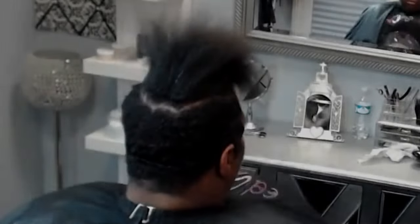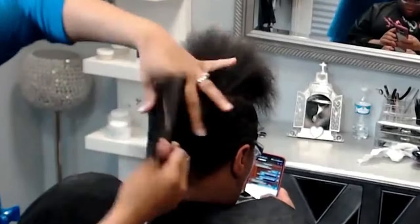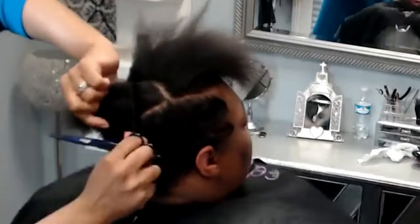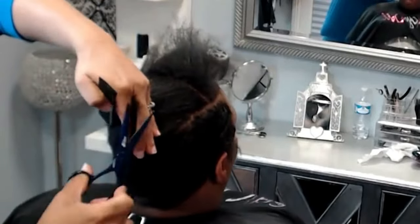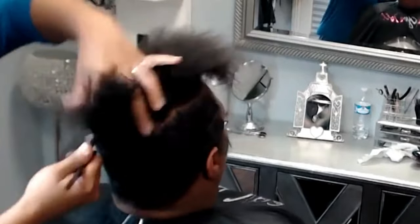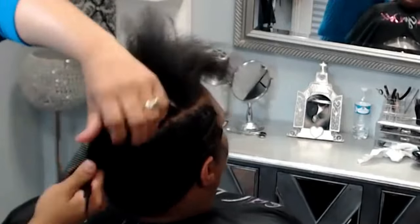Using scissor over comb is one of my favorite ways to blend, because I'm not a barber or a cosmetologist that's real good with the clippers. Like the master stylist, she's cold with the clippers, cold with them. No, the best I could do is with the T-liners. I wasn't one of those that can make lines and lightning bolts and stuff in your hair.